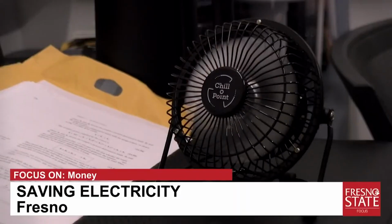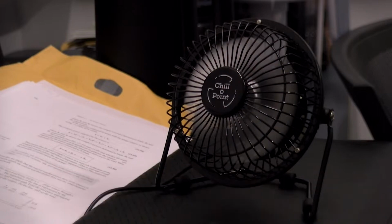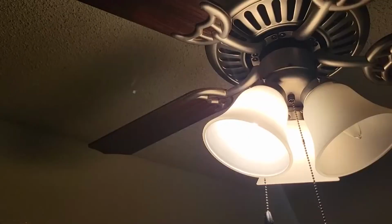With summer around the corner, higher temperatures are coming, meaning a stressed power grid and high electric bills. In summertime, when the demand for electricity is high, then the supply is low, so that's why the prices go higher. So what can you do to save energy?